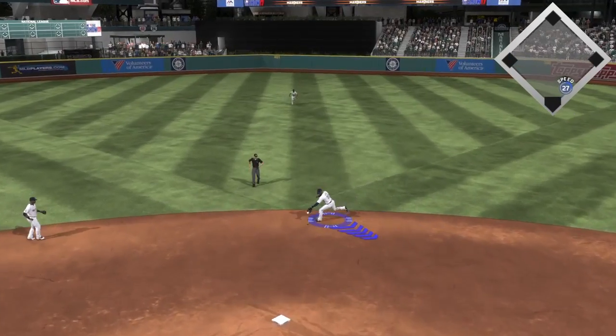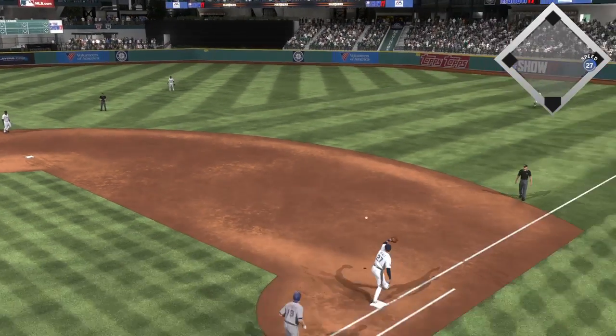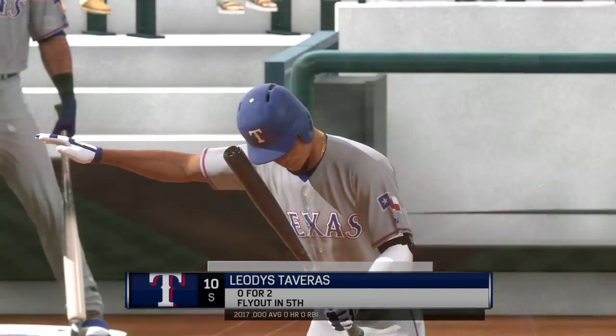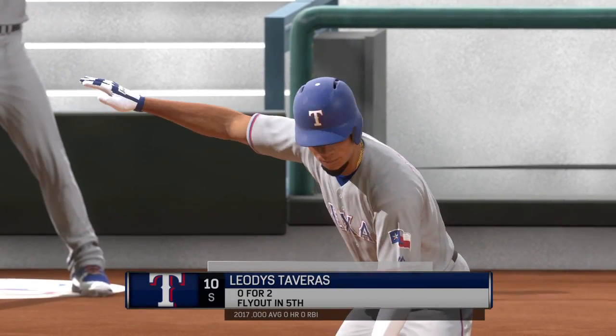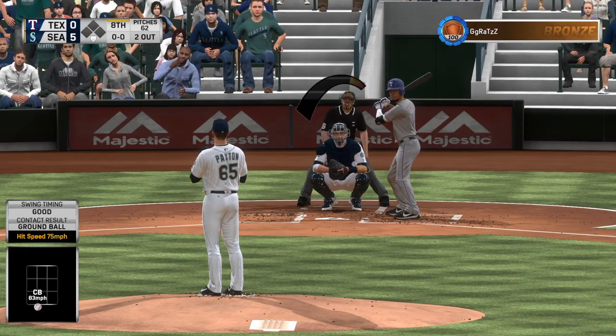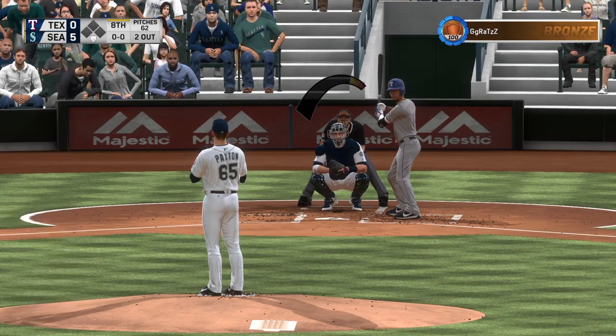Hit back toward the mound. Cano has it, and he'll turn and try the jump throw to first. Throw got him, and that's a gorgeous play. Now batting, number 10, Taveras. He started out the evening 0 for 2 so far.